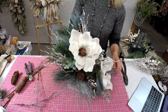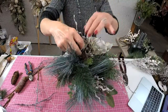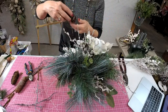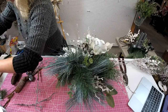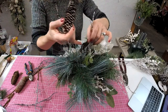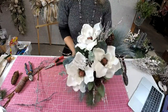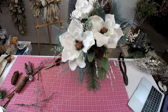Oh, I like that. I like that right there. And how am I going to put this? I think I could probably just glue this one. I think that's what I'm going to do, because there's a lot of greenery there. Again, it's very lightweight. That greenery is just going to melt right around that. And I always do a tug test on everything I mail. Make sure everything is secure. Okay. So I just put him right there. Okay.